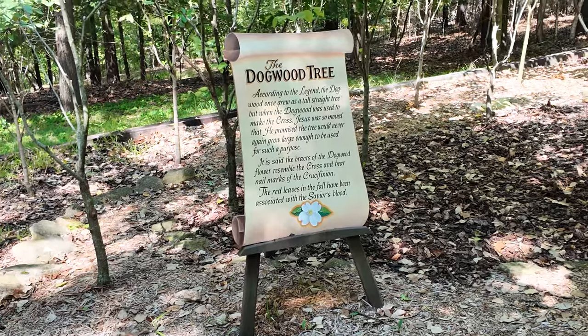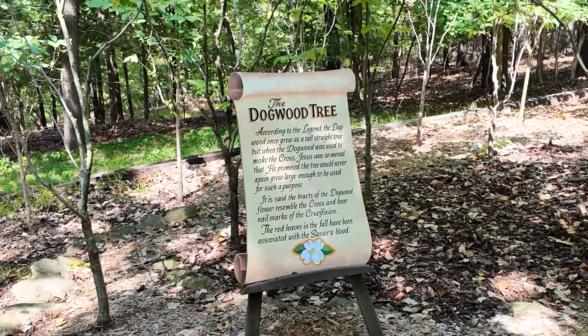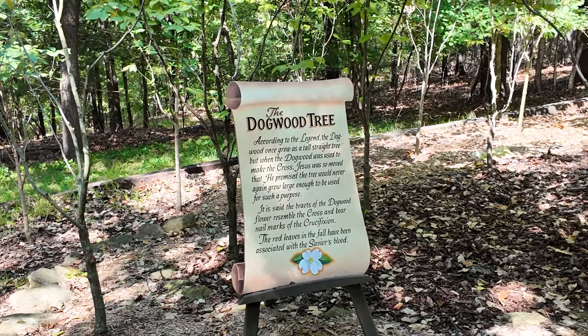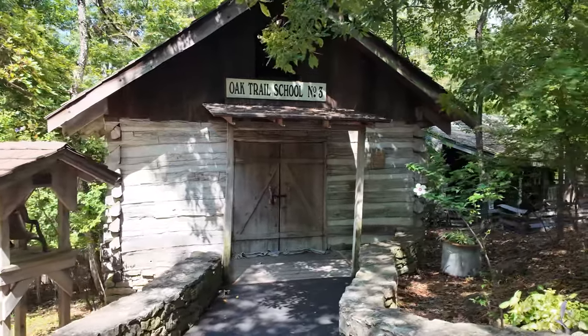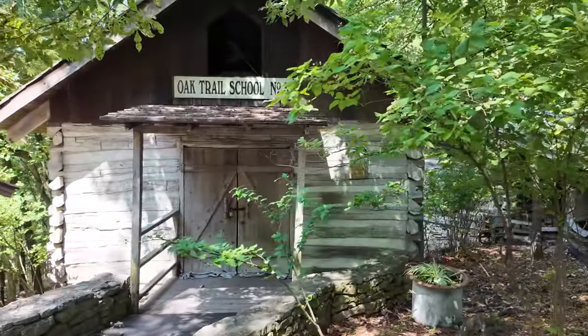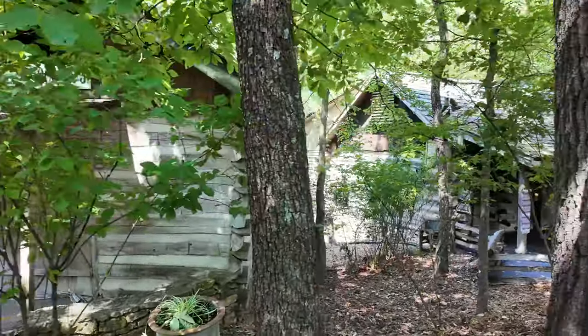And just like we saw over at Dollywood, they do have dogwood trees here with a little plaque that explains the legend of the dogwood tree. Over here, the Oak Trail School number 3. Looks like it's closed up. Can't go inside today. They probably have that open for various school events for kids.